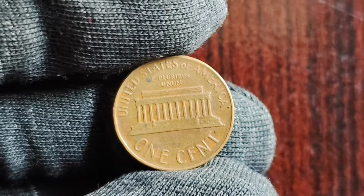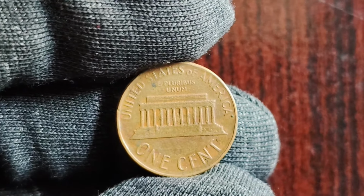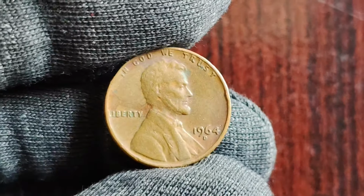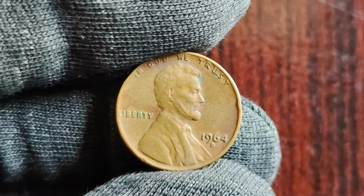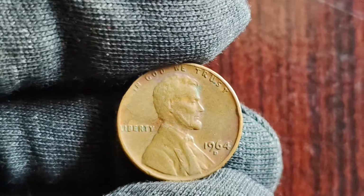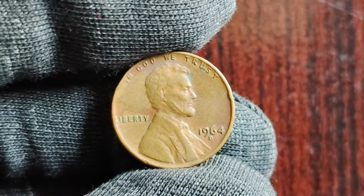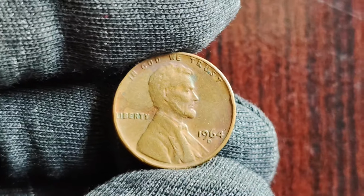So, how can you tell if you have one of these valuable 1964D Lincoln pennies? Here are a few tips to help you identify the double die variety. Look closely at the date and the words Liberty and In God We Trust. If you see a noticeable doubling in any of these areas, you might have a double die penny.